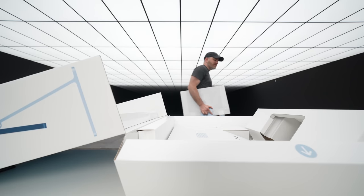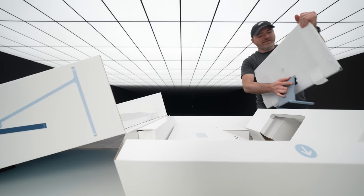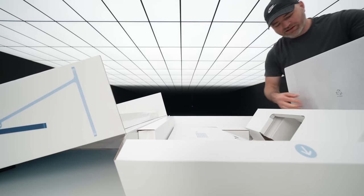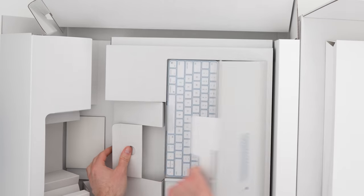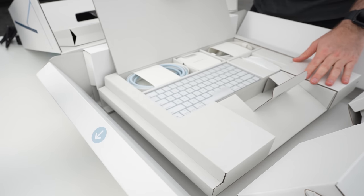Like a little briefcase. It's not that light though. It's tiny, but a lot of metallic components. It feels substantial. All right, also in the package, ooh, look at the accessories in here.